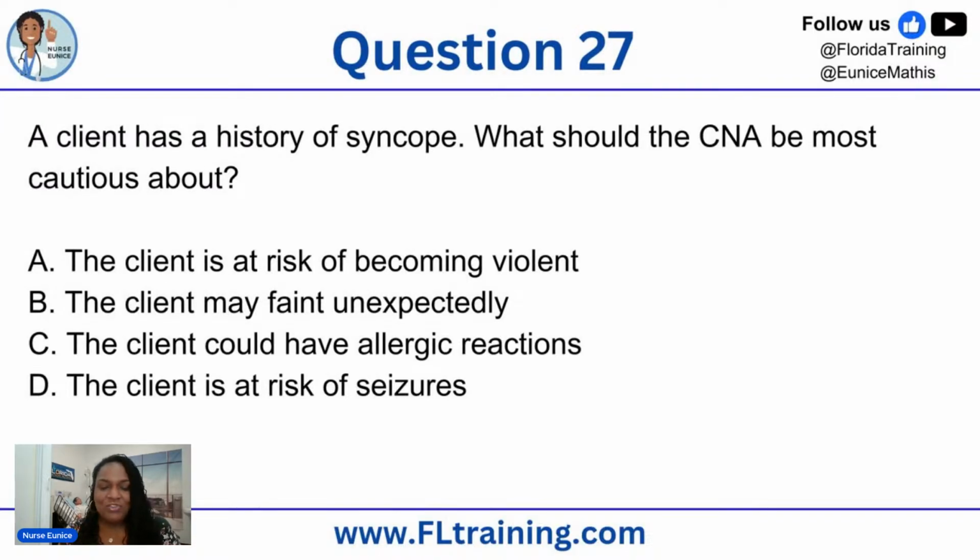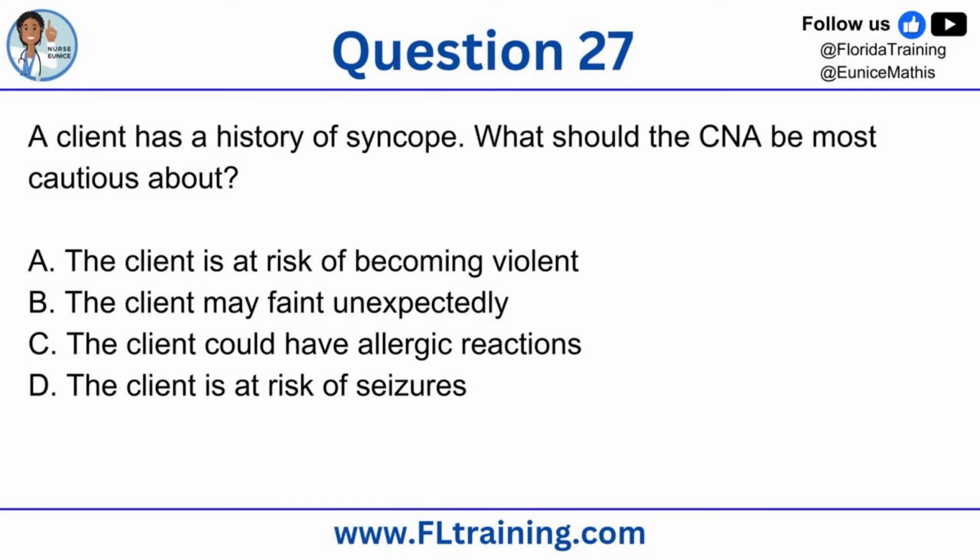All right, question 27. A client has a history of syncope. What should the CNA be most cautious about? A, the client is at risk of becoming violent. B, the client may faint unexpectedly. C, the client could have allergic reactions. Or D, the client is at risk of seizures. So if a client has syncope, what are they at risk for?